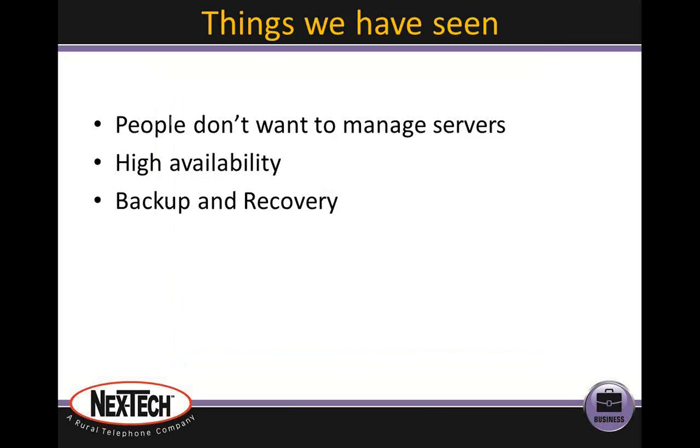So some of the things that we've seen, tying back into some of the reasons why, is customers and people don't want to manage servers. They want to focus on the business and not worry about, is my server going to be functioning today? Am I going to have access to the applications? They just want to focus on the business side of things, and with our services, that can be offloaded. High availability: you're not constantly worrying about the backup and the DR plans and what happens if this server goes down, how am I going to bring it back up, how much data am I going to lose, and how long is it going to take to recover that. So those are just some of the things that we've seen. Mike, can you talk a little bit about the high availability that we have in the data centers?